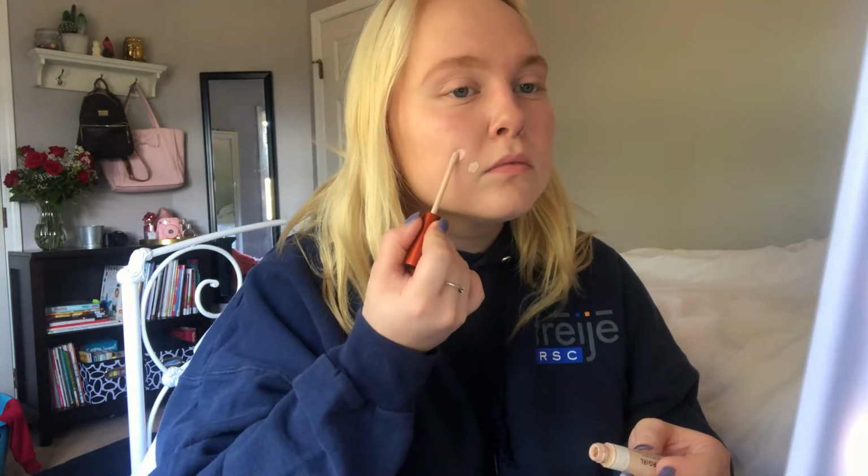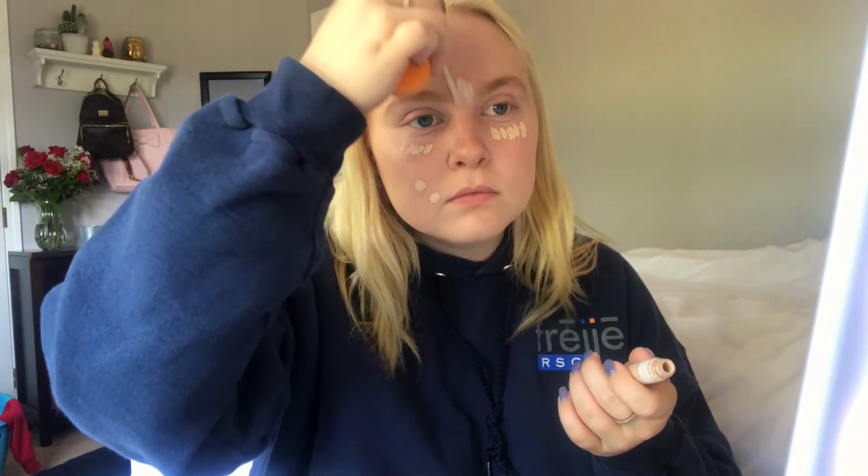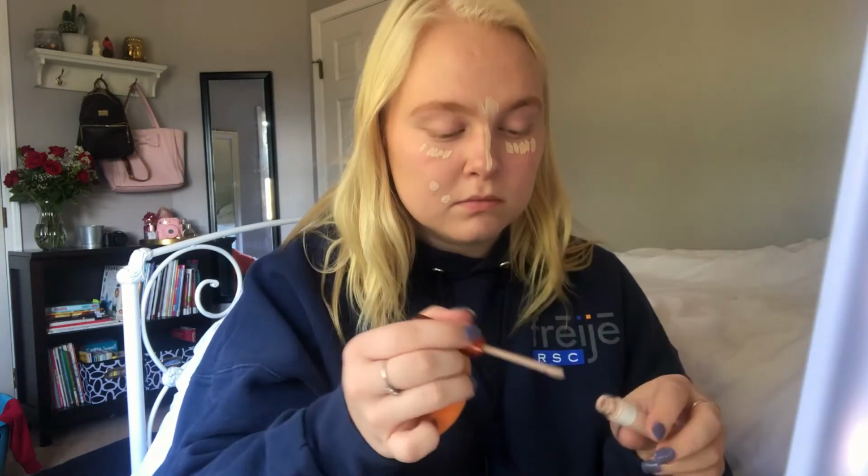The next step of my makeup is taking my CoverGirl Clean Invisible Concealer, and I place this on any blemishes that I might have, as well as a little bit under my eyes, on the center of my nose, and in between my eyebrows to kind of just highlight those areas. And I use my beauty blender to blend this out.